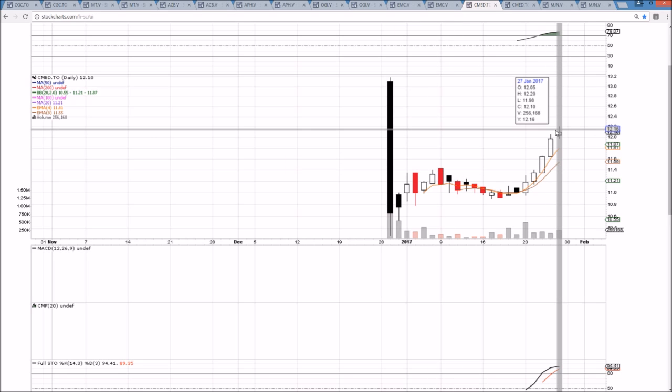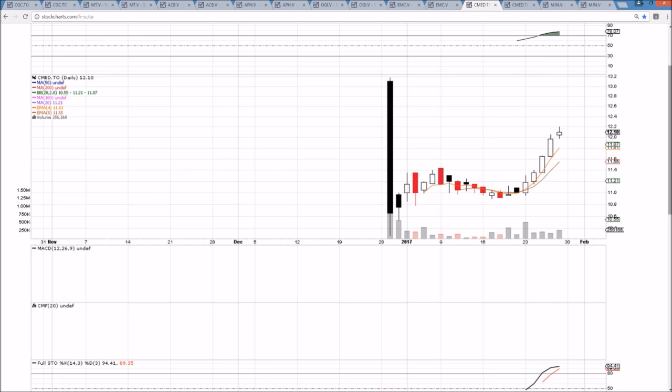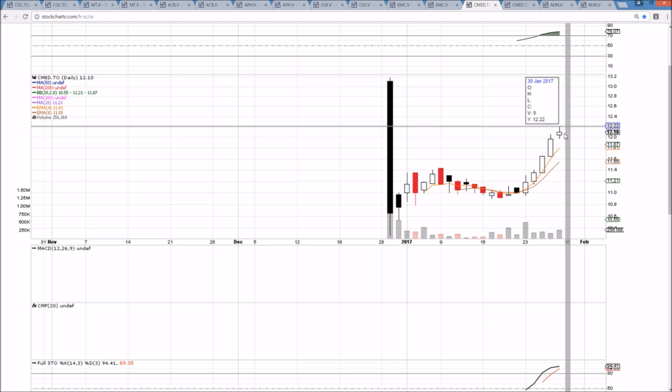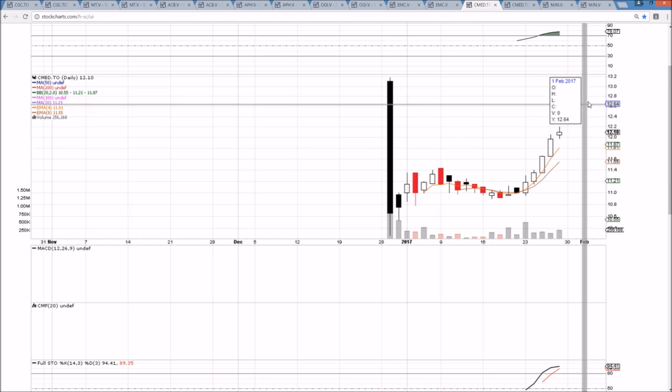So again, a red day on Monday will confirm it. And again, for all the critics of technical analysis out there, can I say it's going to be a red day? No, but I can say that based on this candlestick, the odds are more likely than not that we see a red day on Monday. That's just how technical analysis works.